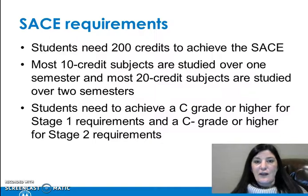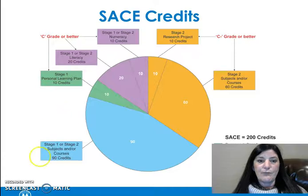To undertake your SACE or to complete your SACE, you're required to gain a minimum of 200 points. All of your Stage 1 subjects, which are 1 semester long, are worth 10 points. All of your Stage 2 subjects, which are 1 year long, are worth 20 points each. There are a series of compulsory subjects which you must achieve a C or higher, and you must achieve a C- or higher for all of your Stage 2 subjects in order to be able to complete your SACE. So let's look at the SACE as a pie chart.